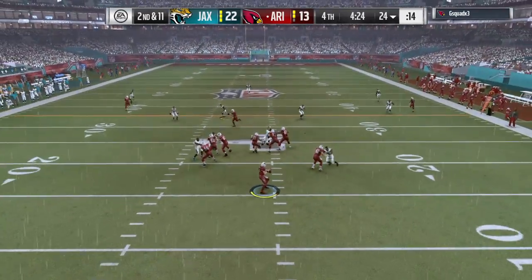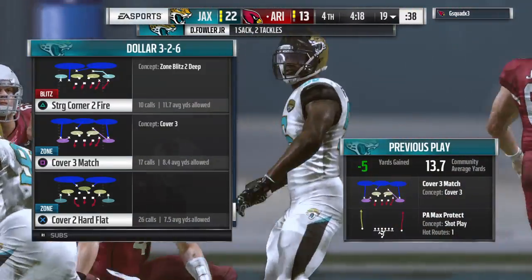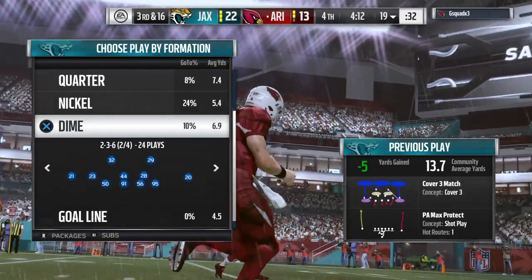They'll drop the throw. He's got time. Nowhere to escape, and he goes down. Dante Fowler in there to get him, and that's sack number 12 for him on the year.